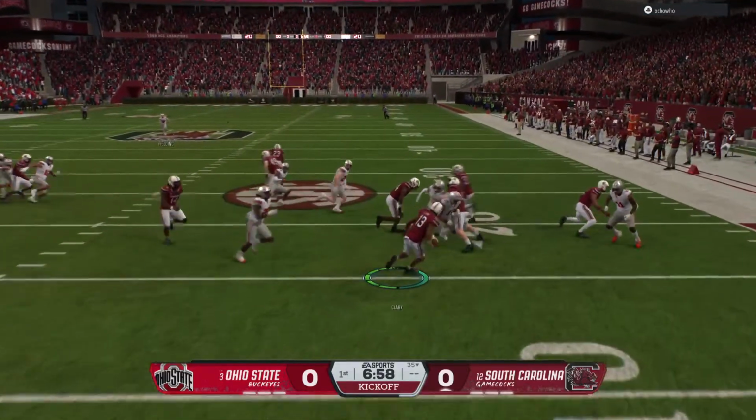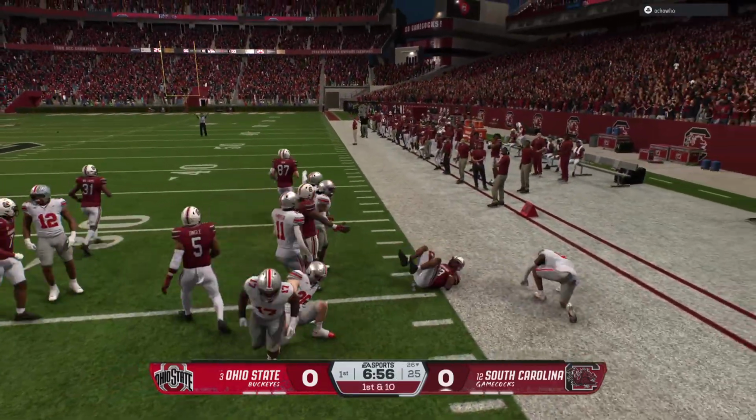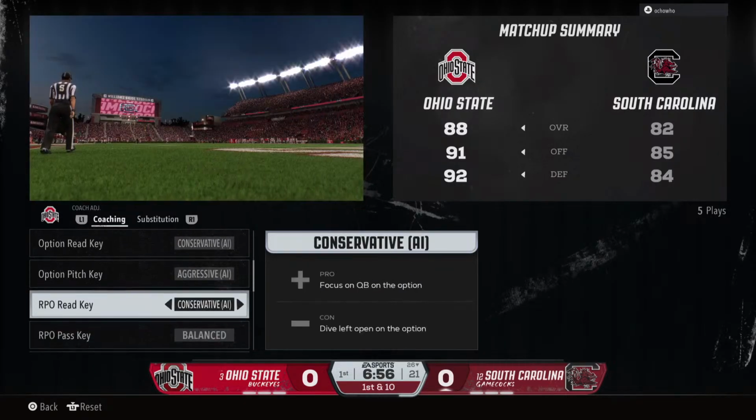He'll start the return inside his 5. Smacks it with the stiff arm. Able to find enough room to get it out across the 25. He's brought down at the 26.